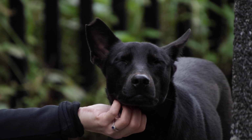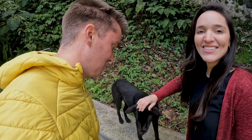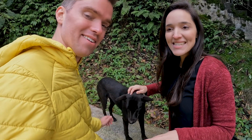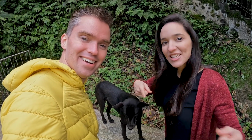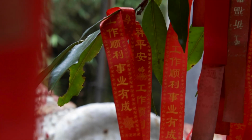This dog right here has been following us since the entrance all the way over here. Obviously I think she wants to get fed, but she's a really sweet dog, very skittish. She's scared of the big groups, and then she tries to find us and keeps following us. Yeah, we're going to try to get her some food.